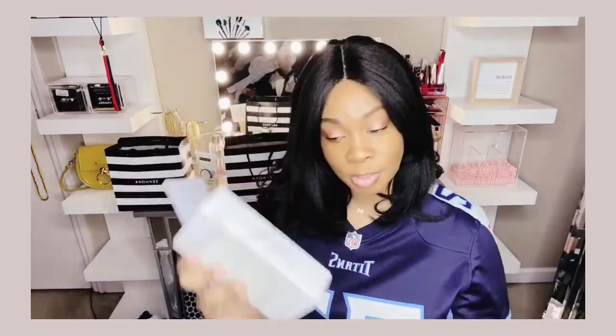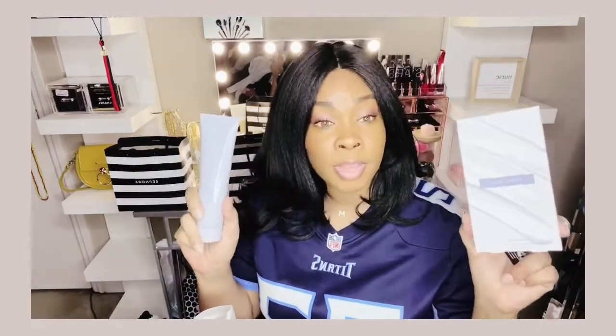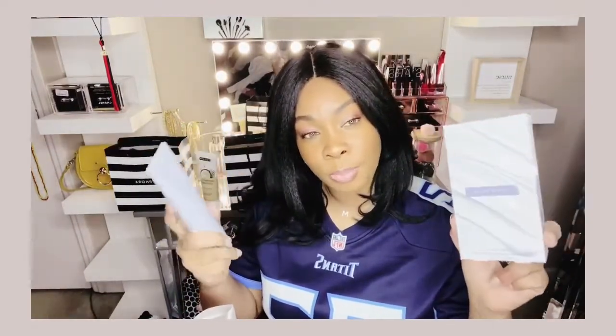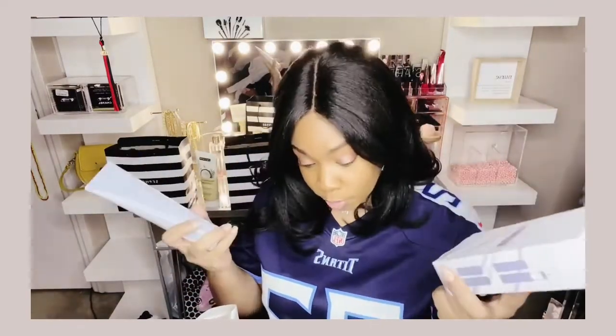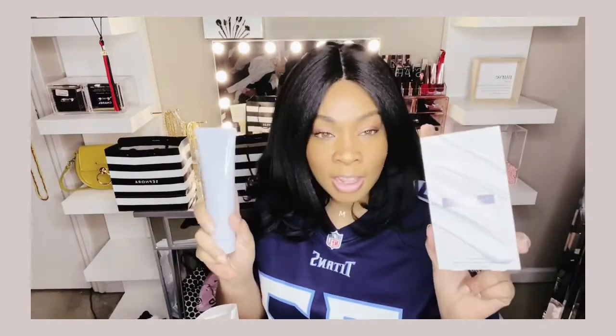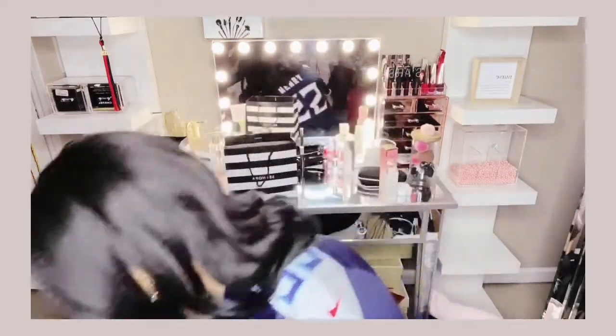So this is what I picked up this month. These products right here are part of my monthly favorites, or my favorite things that I typically buy. I definitely love these products right here. This is my second time picking these up, so I do not want to run out of this. I love it.